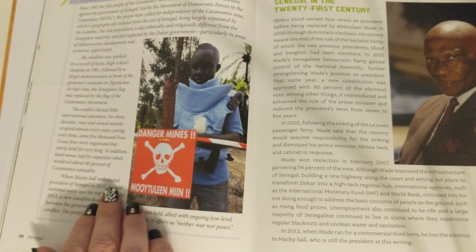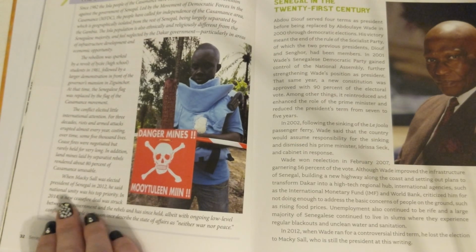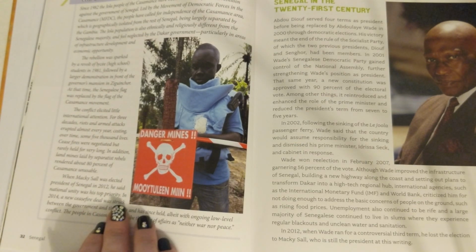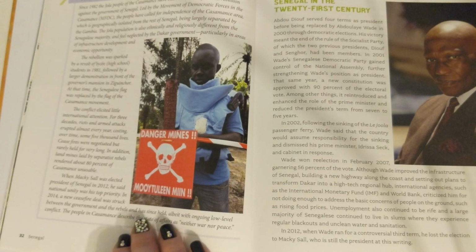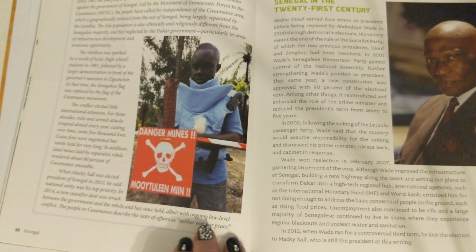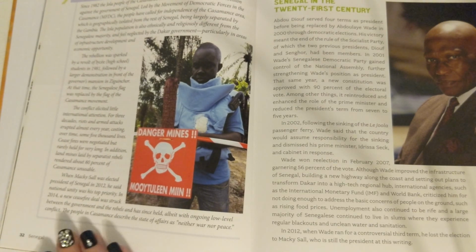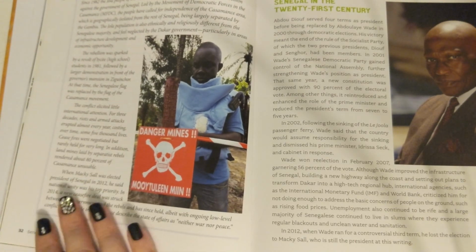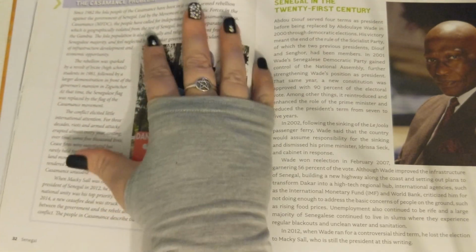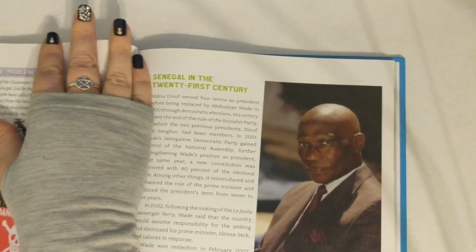When Macky Sall was elected president of Senegal in 2012, he said national unity was his top priority. In 2014, a new ceasefire deal was struck between the government and the rebels and has since held, albeit with ongoing low-level conflict. The people in Casamance describe the state of affairs as neither war nor peace. And there's been a few updates to this conflict in 2021, which I talk about in my History of Senegal video.